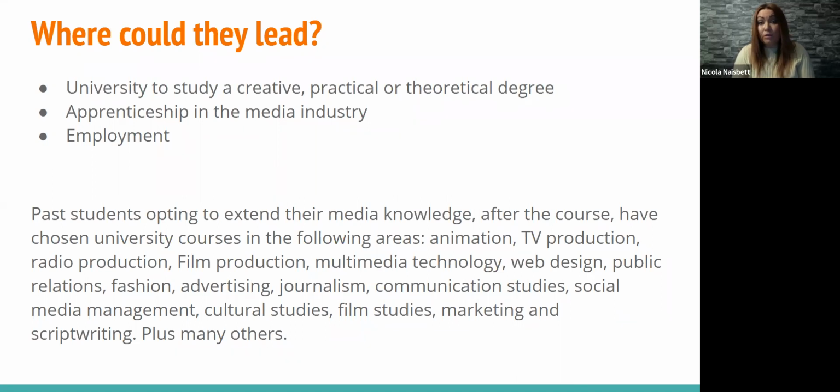And some people might go straight and directly into employment or into a higher level apprenticeship. So we do have quite an array of options with a degree or A level in media, largely because you're going to be multi-skilled when you leave. You're going to have a lot of skills that are very transferable and make you very employable. And we've got a lot of ex-students who are really successful working in all kinds of different areas. And if you go on the college website and have a look at our subject recruitment websites, you'll see exactly where the students have gone on to.